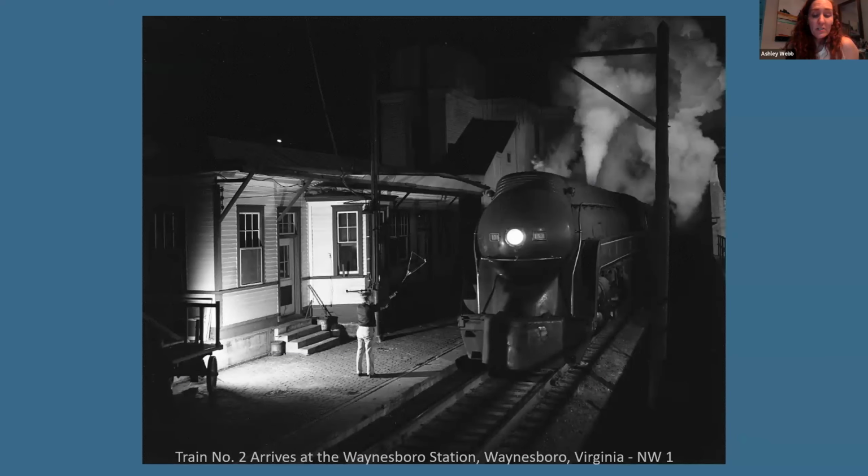So this image is the first that started the Norfolk and Western project. It was taken on January 21st, 1955, as Norfolk and Western's train number 2, northbound from Roanoke to Hagerstown, Maryland, arrived in Waynesboro. And as I mentioned earlier, Link was percolating this idea of capturing steam trains at night. At this point in time, almost all railroads had begun phasing steam engines out of service in favor of diesel. So the Norfolk and Western was the last to switch. And because of this, he decided to plan to document and photograph these steam engines.